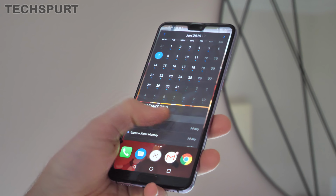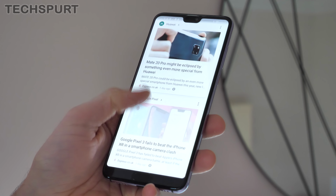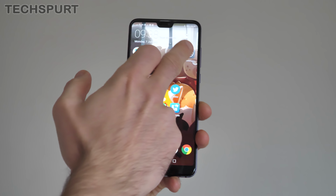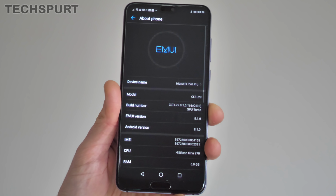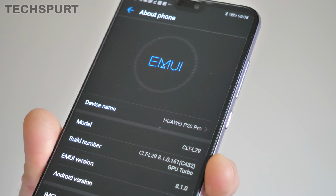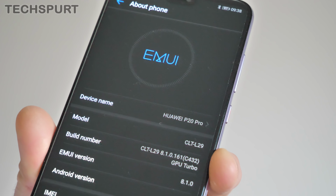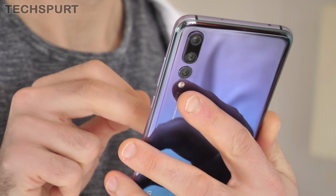But what about the rest of the P20 Pro experience? Well, no complaints there either, although we are still waiting patiently on that EMUI version 9 and Android Pie update. You can download and install the beta version manually if you've rooted your phone, but the official rollout has begun in some countries, and we're hoping that the UK update will be done in the next month or so.